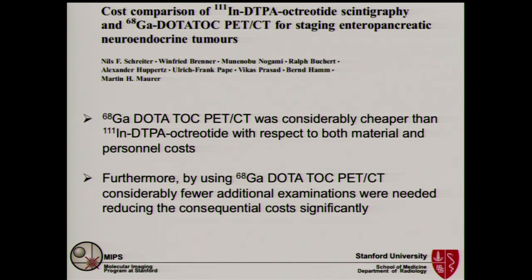And also because there are fewer examinations, because you can find out the diagnosis in one exam as opposed to having to repeat it multiple times, it also made sense financially, as I said.